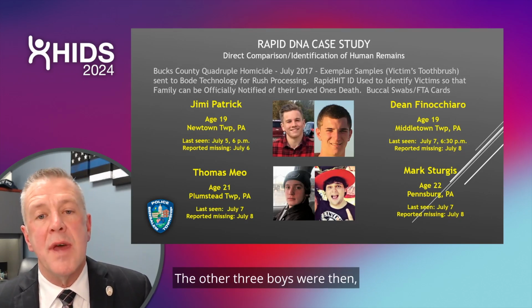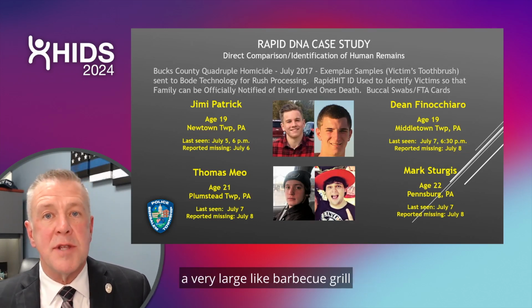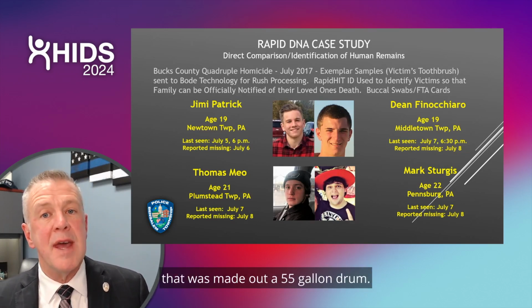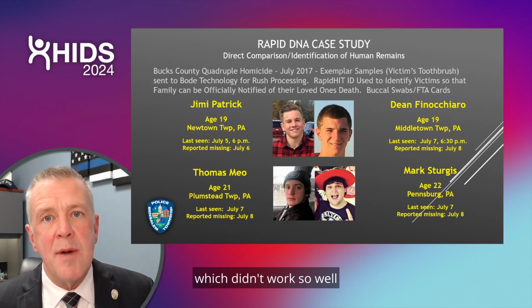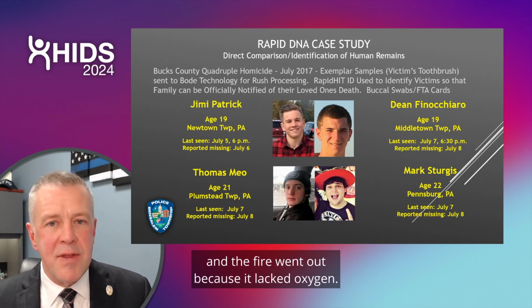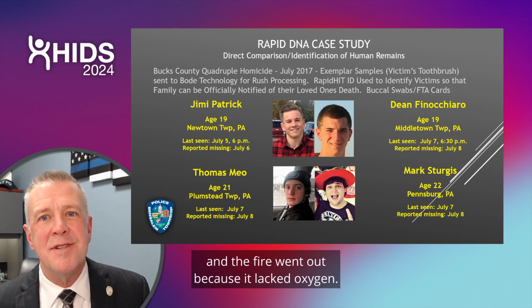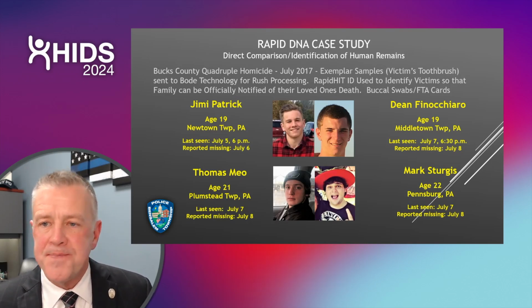The other 3 boys were then, unfortunately, their bodies were put in a very large, like, barbecue grill that was made out of a 55-gallon drum. He attempted to burn their remains, which didn't work so well because he closed the lid when he lit the fire, and the fire went out because it lacked oxygen. He then buried them in a very deep grave on the farm.